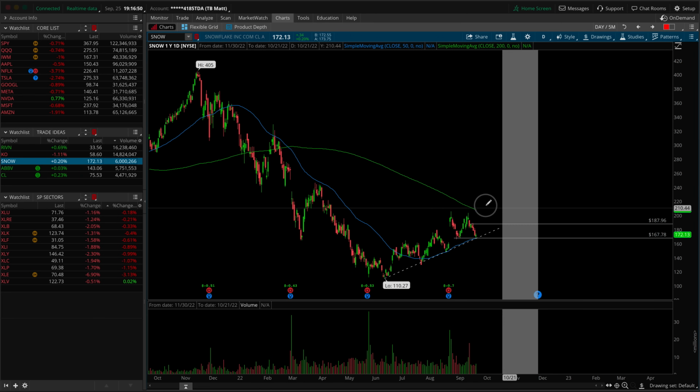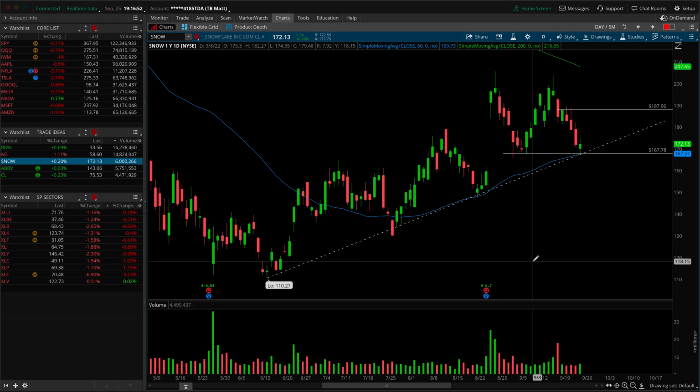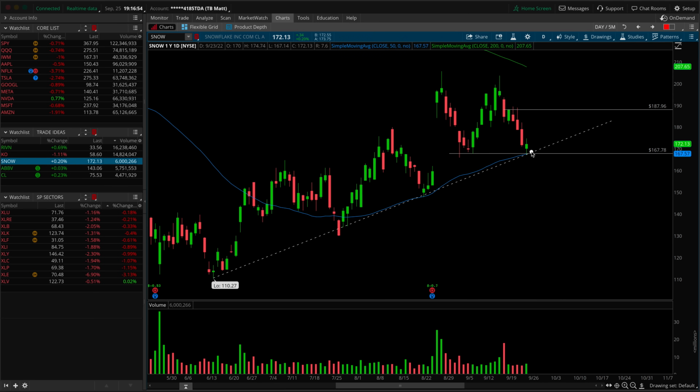Next up is going to be Snowflake. It is not snowing yet, but it is starting to get cold. Anyways, hammer, not really a hammer, but indecisive doji, I should say, off of triple super support: 50 SMA support, trend line, horizontal level as well. Very similar to RIVN with an uptrend preceding this here.